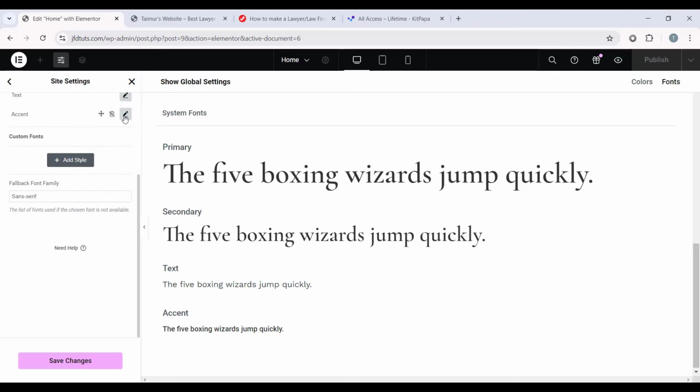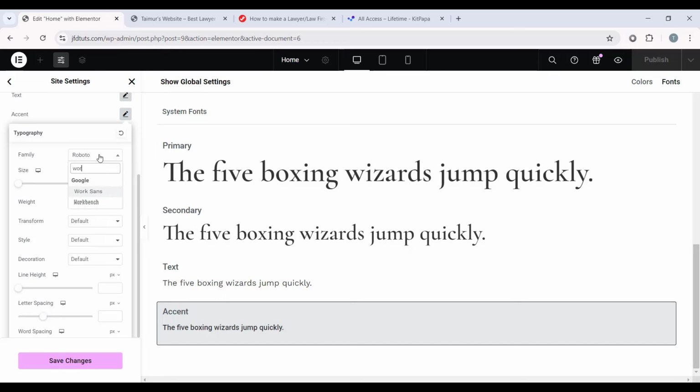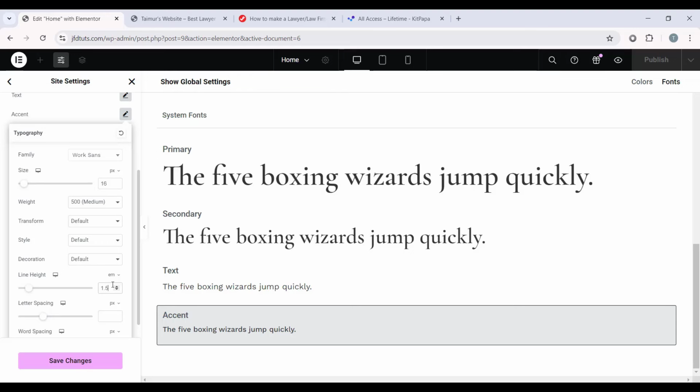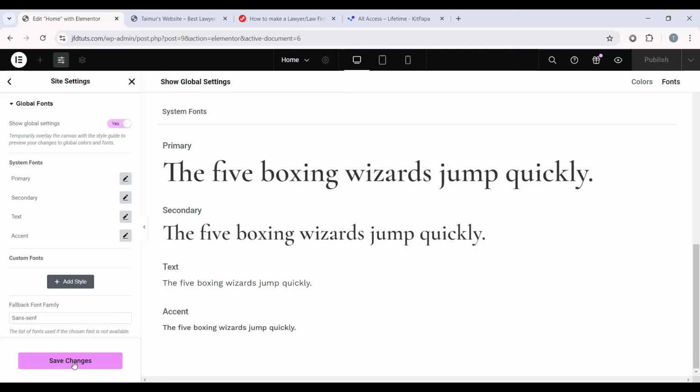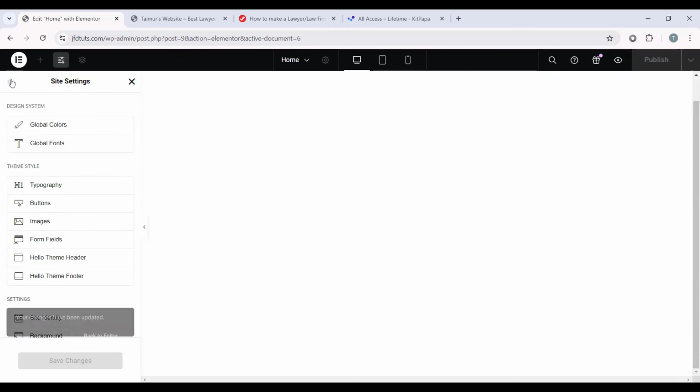Then finally we have this accent. In the accent, let's select the Work Sans as well, 16 pixel size and 1.5 EM of line height. Alright, so that's it for the global fonts. Let's save the changes and go back from here.